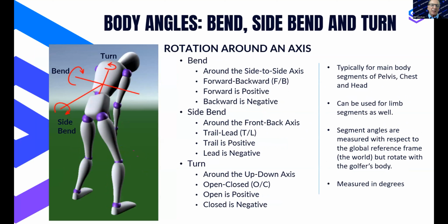So that was the first 3 degrees of freedom of what we call 6 degrees of freedom. And the second 3 degrees of freedom are the body angles: bend, side bend, and turn. Bend is around a side-to-side axis, so it's kind of like forward tilt, if you like. Forward tilt or forward bend of your chest, forward bend of your pelvis, and it's just simply forward and backwards. By the way, these are measured in degrees because they're angles.